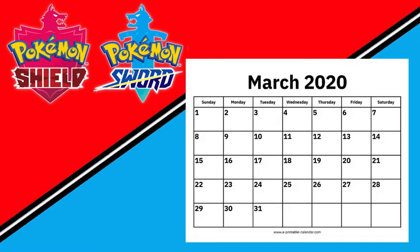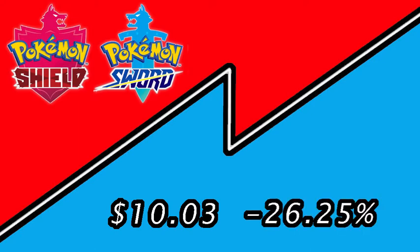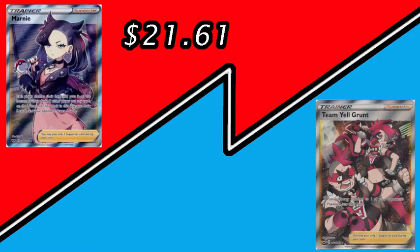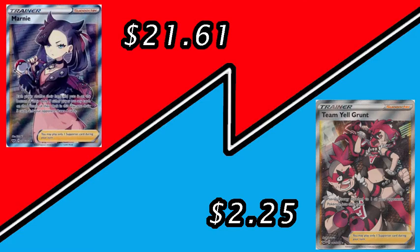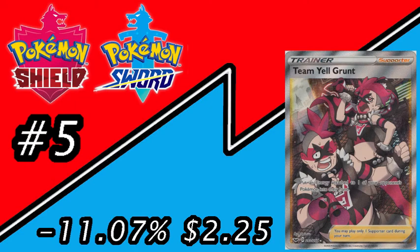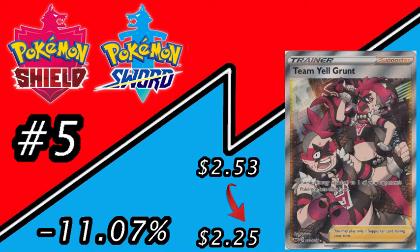Moving into the final era of cards, Sword and Shield. Now, Sword and Shield, as you guys know, March was its first full month here with us, and it obviously decreased since then. It's now down on average to $10.03 per card, a decrease of 26.25%. The number one card in the set, Marnie Full Art, you guessed it, just like before, $21.61. And then the Team Yell Grunt Full Art is right at $2.25 for the lowest card in the set. Now that $2.25 is an 11.07 decrease. This is the full art we're talking about, and it was originally $2.53 before.